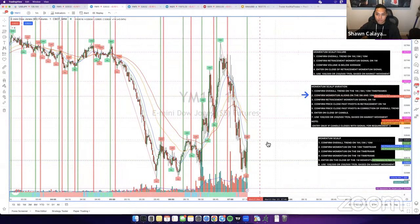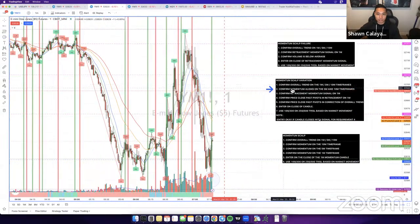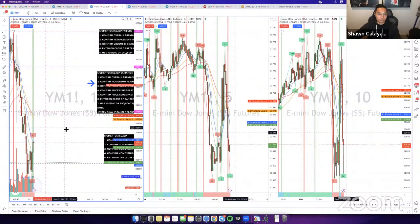All right, so there's a possible entry here for momentum scalp failure. One thing that you want to look out for is going to be the volume down below. I typically don't take the momentum scalp failure, and there's no way that I can take a momentum scalp variation because we don't have a sell signal. We don't have a sell signal for the 5 and 10. So a little iffy right here.